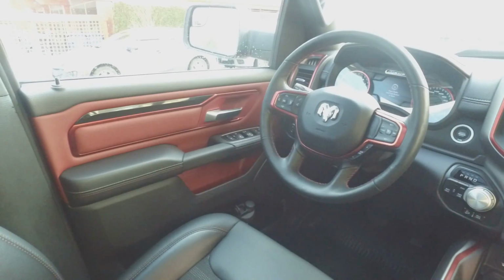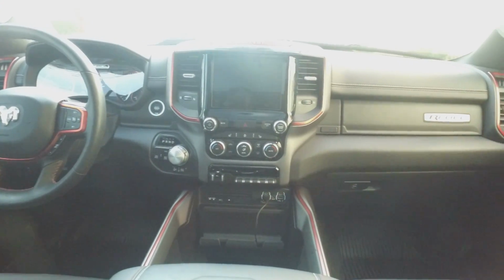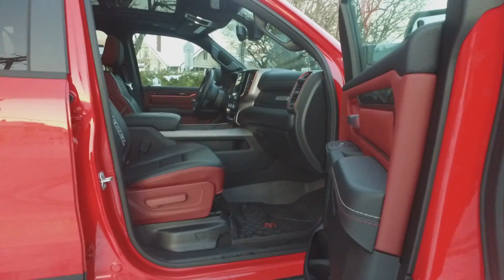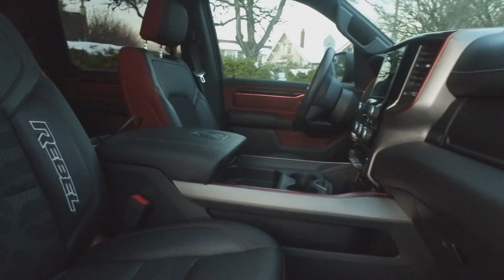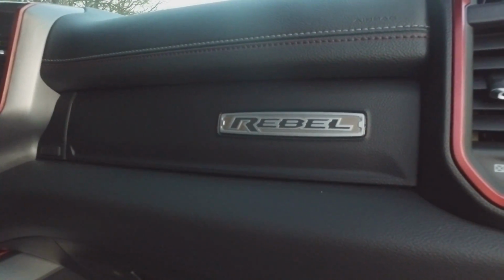Inside the truck, the interior is very distinct. Our model has a mix of red and black leather and is trimmed out with this red metallic looking trim. We also get these Rebel badges all over the place, which is honestly a bit overkill for me. Just comes off as a bit gaudy. Otherwise, it's all very useful and sensible.